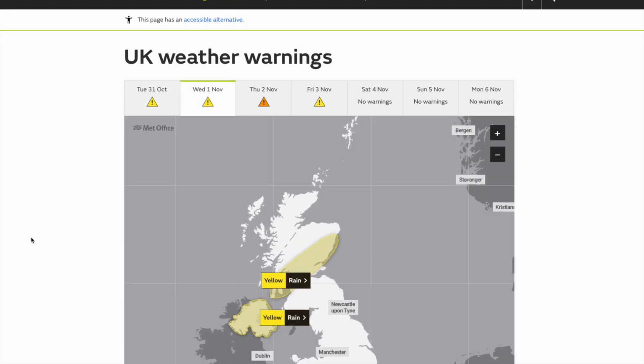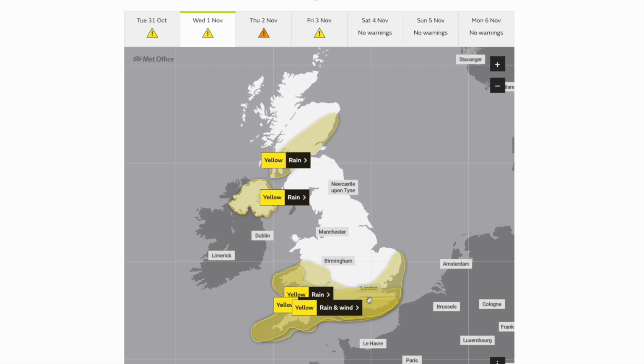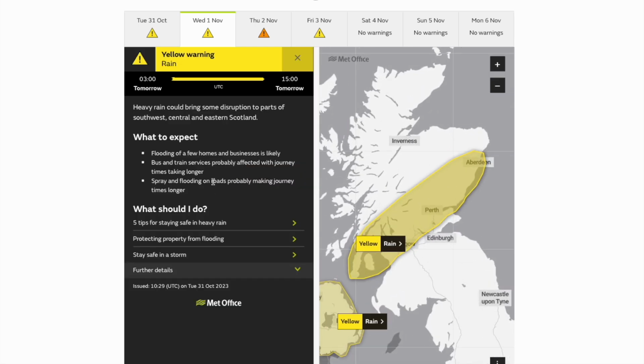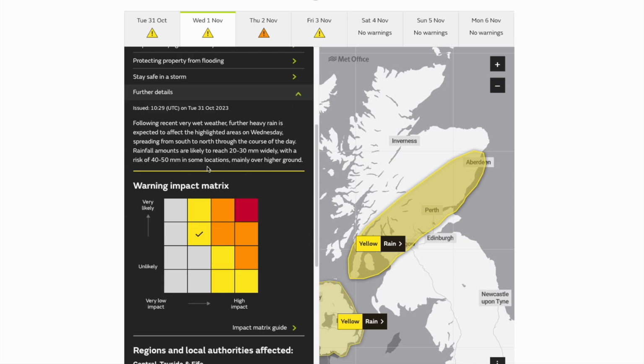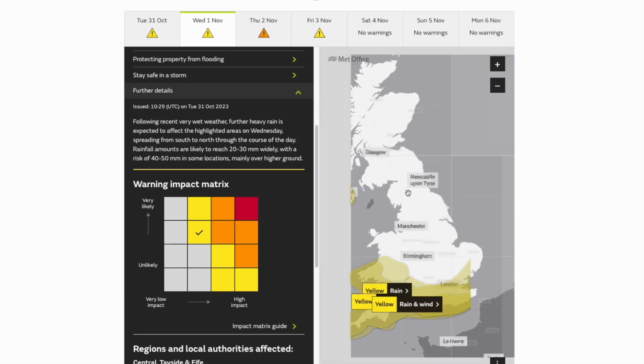Now, into tomorrow, we still have that yellow warning for Northern Ireland, and then we start to see warnings for Storm Ciaran starting to come into force. Now, we've got this stretch across Scotland here. It's from 3 a.m. tomorrow until 3 p.m., and again, it's for the remnants of that weather front that will continue to give some heavy rain in places, 20 to 30 millimetres widely, 40 to 50 millimetres in some locations. You can see it's very likely, but lower end of the warning impact matrix. So, not going to be too severe, but could cause flooding again on those areas that have been seeing so much rainfall over the past couple of weeks.